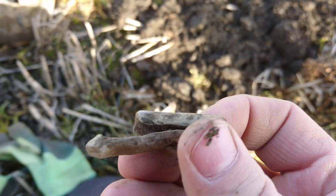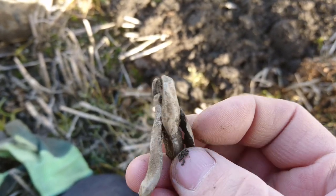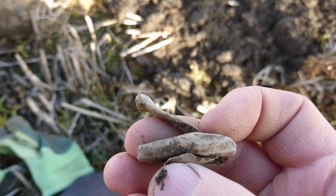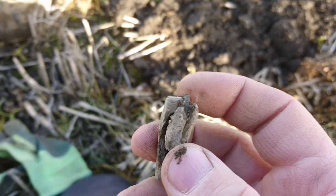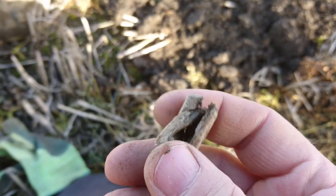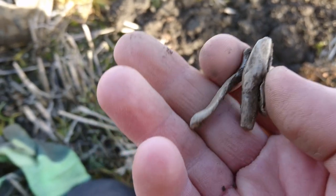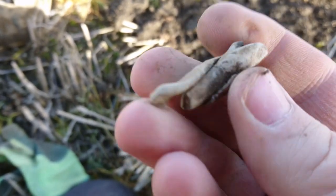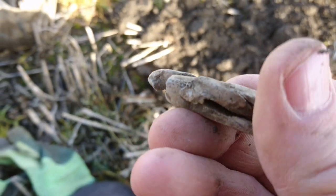That's quite weird, that's maybe like some sort of a hair clasp or something. But it's weird how it was linked together. Close that bit over again. Yeah. It's very weird.